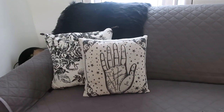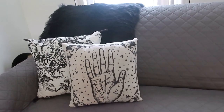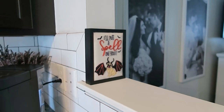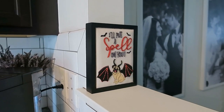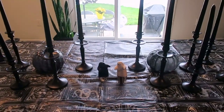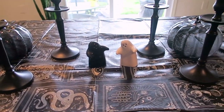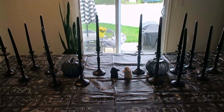So here are the pillows, the black fur. Again, dog barrier on our couch because dog problems. Then over here is the I Put a Spell on You. Again, it's on this ledge, by my coffee maker. Over in the corner, how cute. And then over here is the very dark and spooky table with candles. I have these little salt and pepper shaker ghosts. There's the pumpkins. I love it.